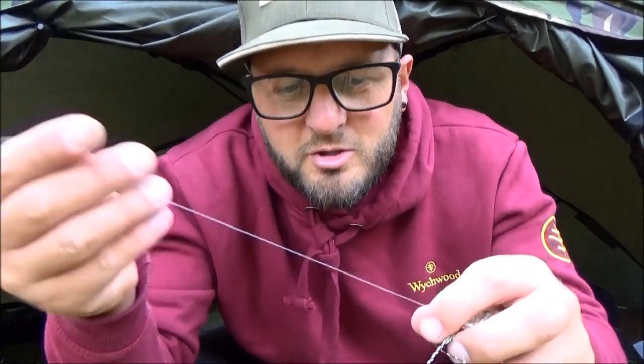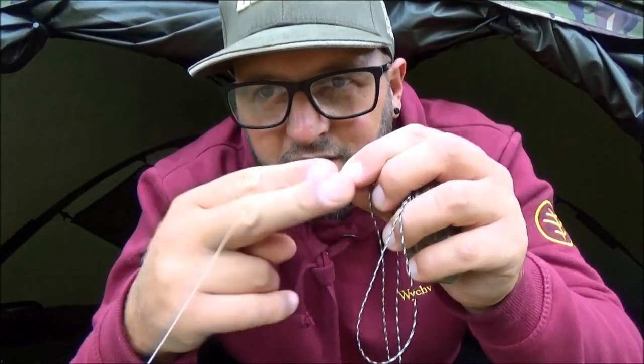What a result that was. I was not expecting that, but another great thing about using these leaders is that whilst obviously the fish is in the net, you can just bite the line or cut the line down near the loop end of the leader, and that way you don't have to worry about carrying your rod and your net over to the mat area.